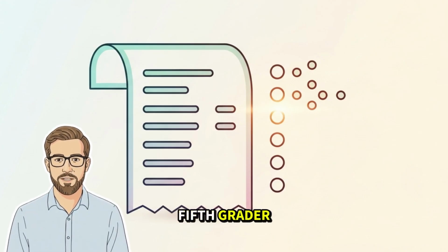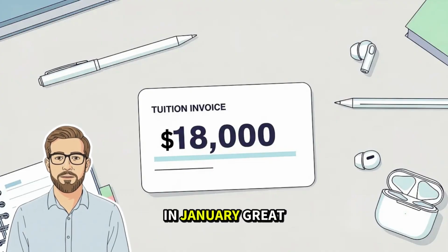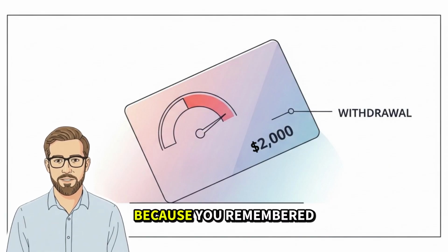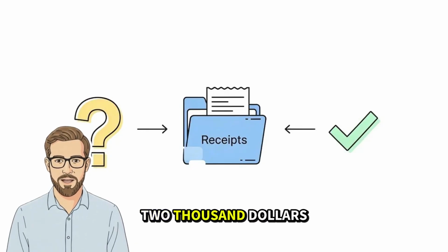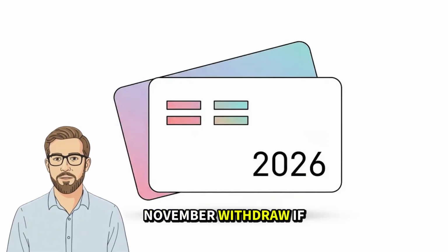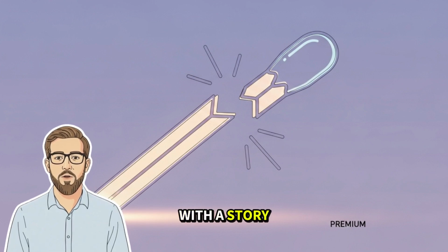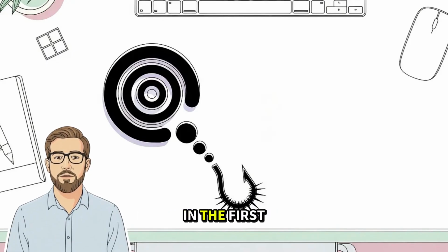Back to our 5th grader. You withdrew $18,000 for tuition in January. Great. Then you withdrew $2,000 more in November because you remembered you still had cap room. The problem is, do you have $2,000 of qualified K-12 expenses paid in 2026 that match that November withdrawal? If you do, clean story. If you don't, you can't fix it with a story. You can only fix it with documentation, or by not making the withdrawal in the first place.